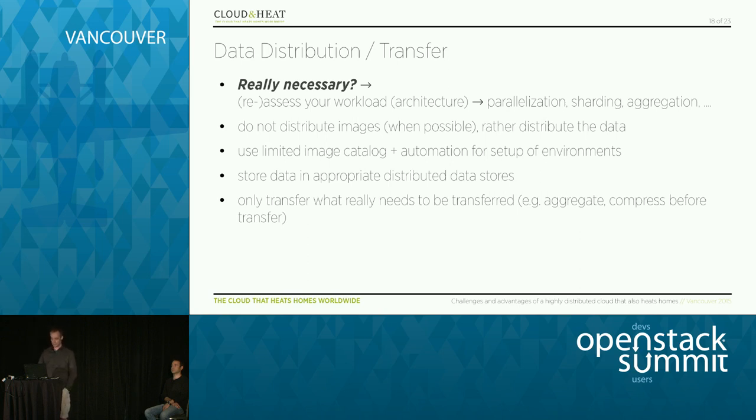The data you want to work on is then normally stored in a distributed data store, like I already talked about MongoDB a couple of times, or Galera, which are, per definition, at least MongoDB is already perfectly designed for wide area networks. And the last sentence more or less already told you that you really have to take care of what you really need to transfer, and think about it twice.